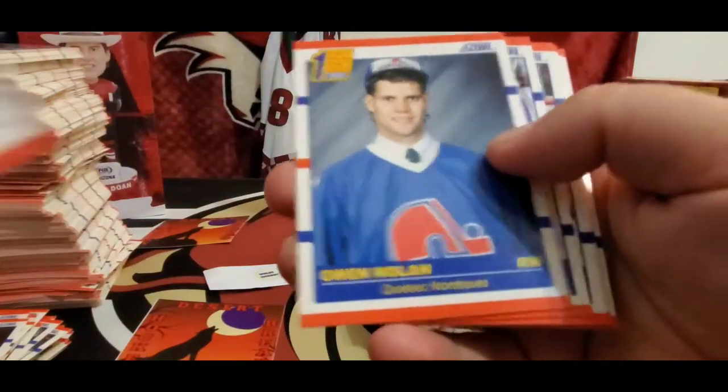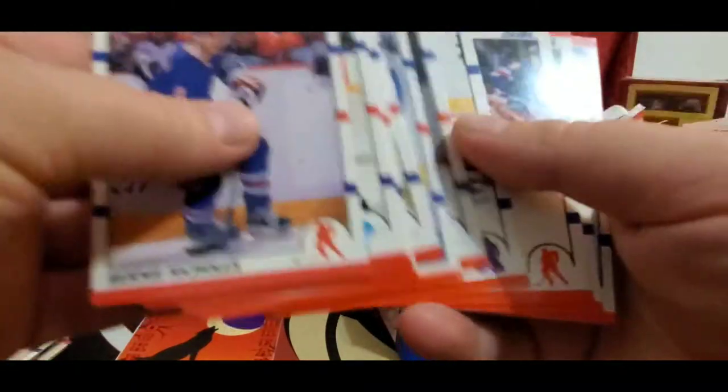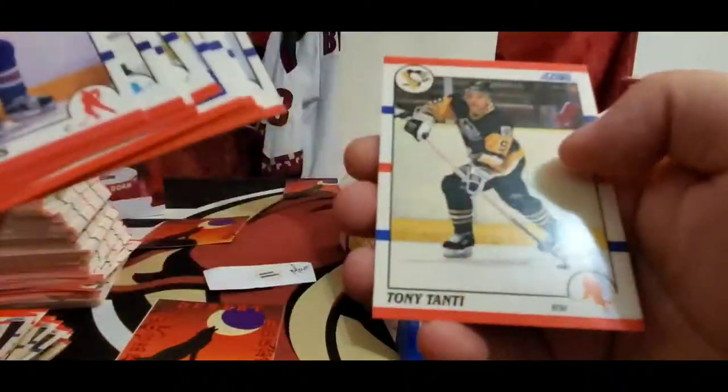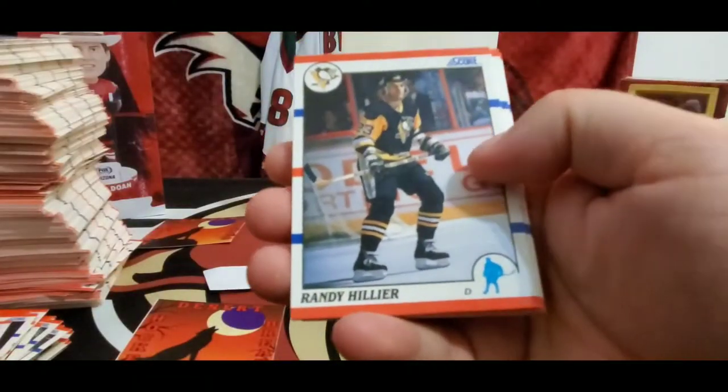Owen Nolan, that's a pretty good card I haven't seen yet. Cam Neely, Bill Ranford. Let's just see Bob Probert. See what we got. I have a mountain of cards over here. Top isn't even on the screen anymore. And that's taking out some of the ones I liked.